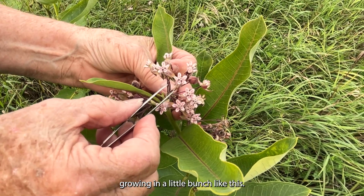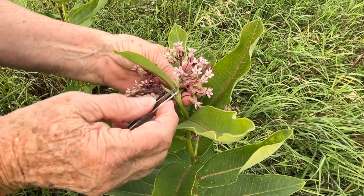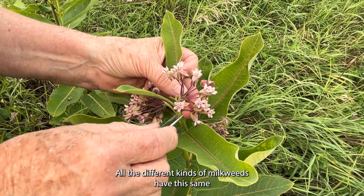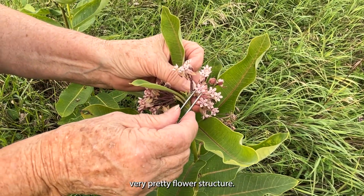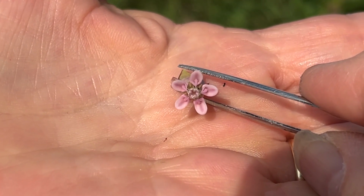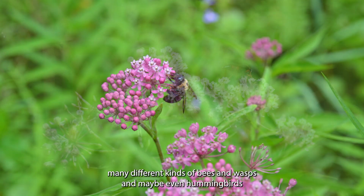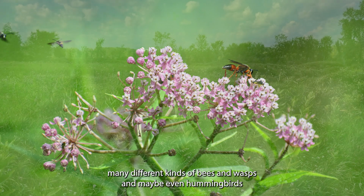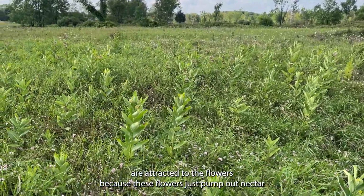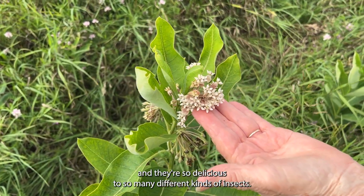There are lots of different kinds of milkweeds, but each of these is a milkweed flower growing in a little bunch like this, and they all have this beautiful 1, 2, 3, 4, 5 petal structure. And look, hanging down here, 1, 2, 3, 4, 5 sepals. All the different kinds of milkweeds have this same very pretty flower structure. Other kinds of butterflies, many different kinds of bees and wasps, and maybe even hummingbirds are attracted to the flowers because these flowers just pump out nectar, and they're so delicious to so many different kinds of insects.